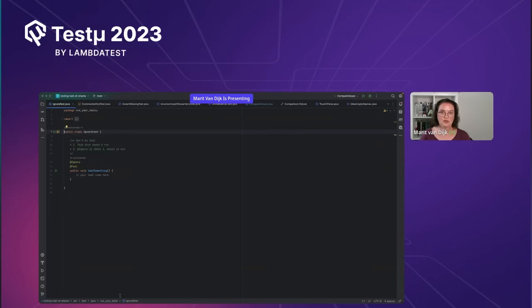I'm going to use Aqua, which is JetBrains' new IDE specifically for test automation. Normally, I would use IntelliJ IDEA as a Java developer, but today I'm using Aqua.